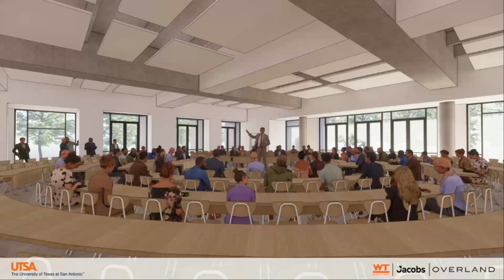One of the next spaces is called the MultiPurpose Room. This is on the main floor, and there were some very specific design requirements early on. And what you're seeing here is an early conceptual image that we had shared. Some of the specific requirements from UTSA were a specific head height and clearances that we needed to meet, as well as an unobstructed space for having classes and presentations in the round.